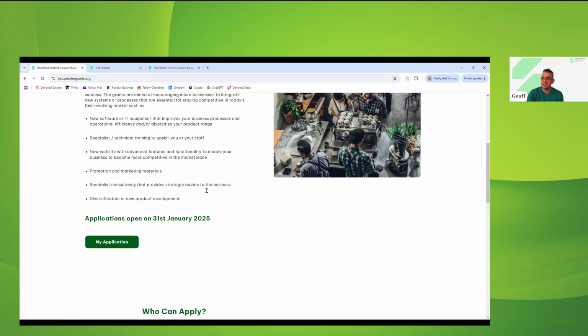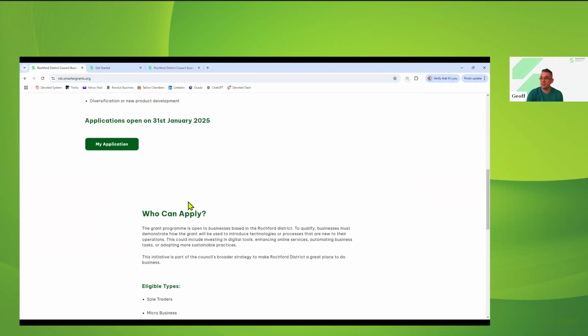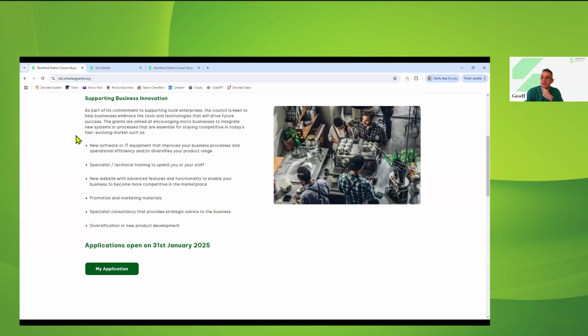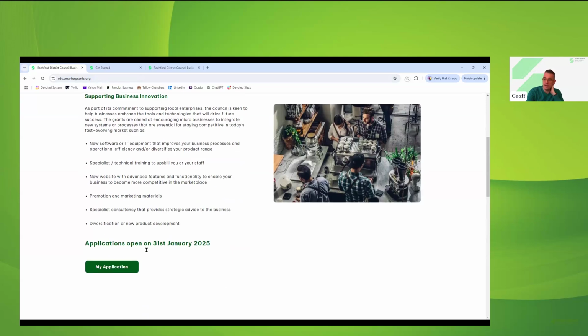So the first step is to actually set up an account. What you will do here is when you go through on the home page, there will be a button here that allows you to create your grant account. I've already created my grant account, and so the button now talks about my application, but that's the first stage, and you will click on that, and that will allow you to set up your user account.